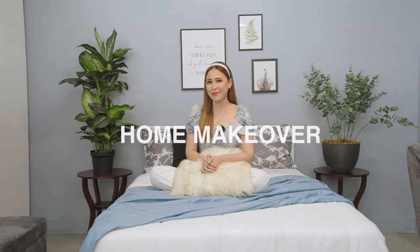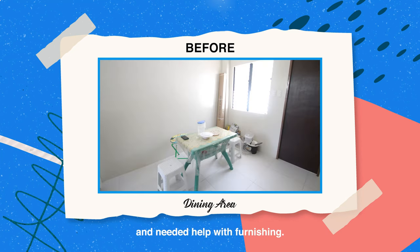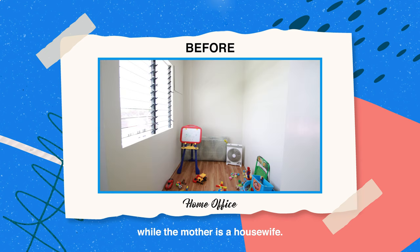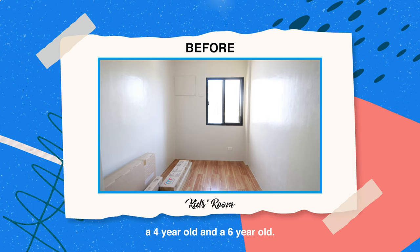I'm so excited to share with you what we have done. Just to give you a background, we had a small family who just moved to their first home and needed help with furnishing. The man of the house is a livestock veterinarian while the mother is a housewife. They have got two beautiful kids, a 4-year-old and a 6-year-old.